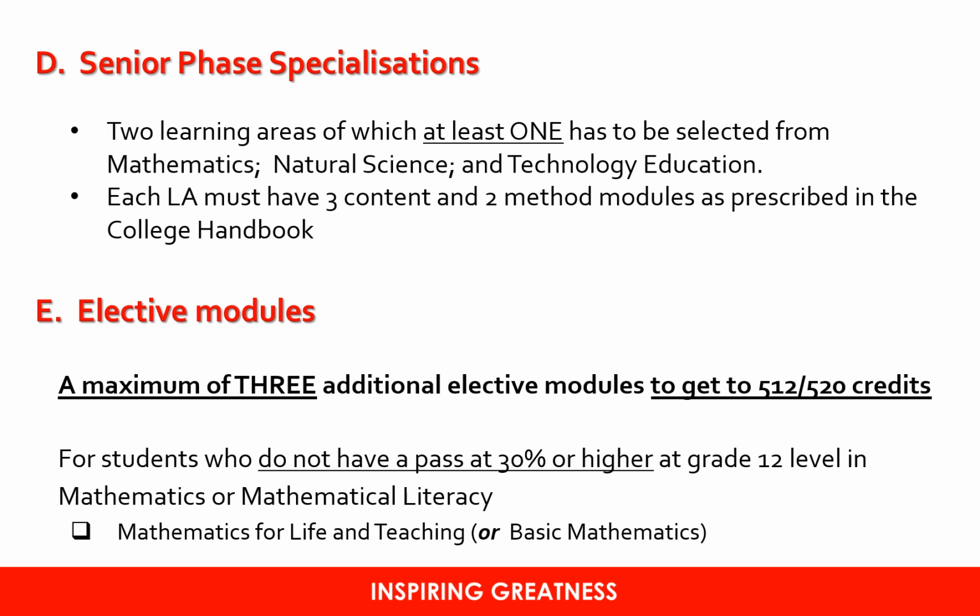Now, if you do not have a pass at matric level for either core mathematics or for mathematical literacy, then it is compulsory for you to have taken mathematics for life and teaching, or possibly you could have done basic mathematics instead. So a pass is 30% and higher. So if you did not achieve 30% or higher for mathematics or maths literacy in grade 12, then you should have already completed, or you need to register for mathematics for life and teaching. In terms of the basic mathematics, if you started off in one of the primary phases, then it is possible that you did do basic mathematics instead, in which case we will count that in place of maths for life and teaching. But you have to pass one of these two modules in order to graduate.